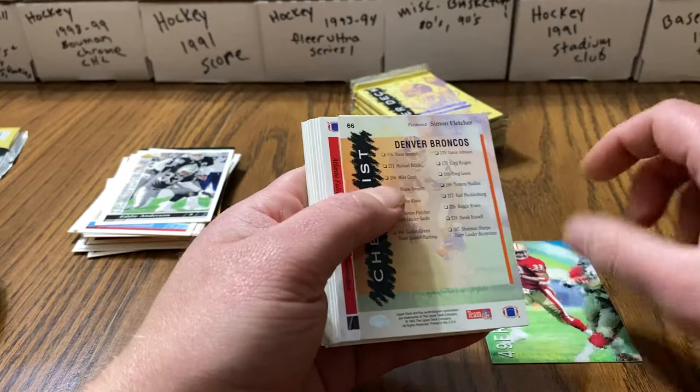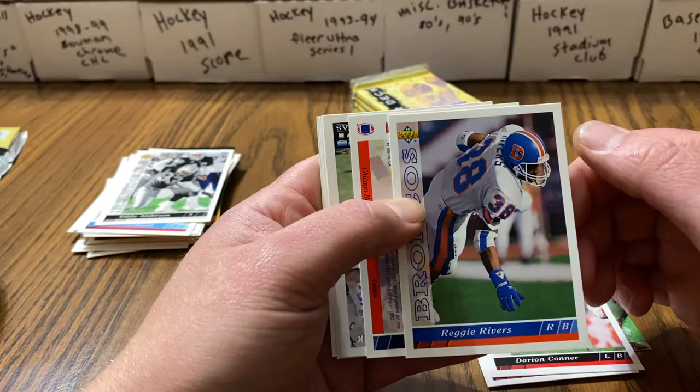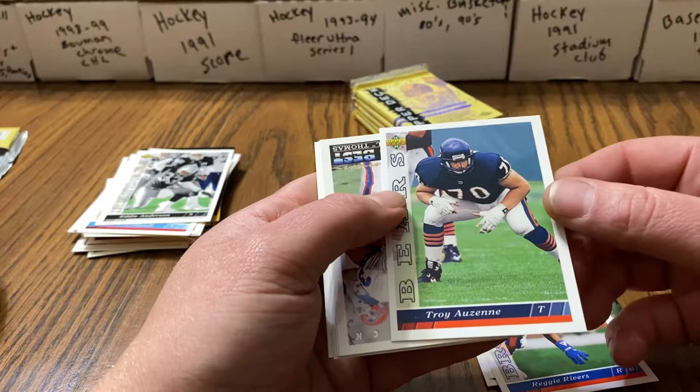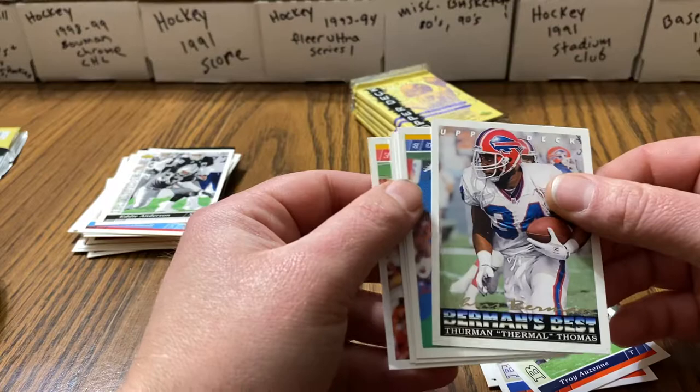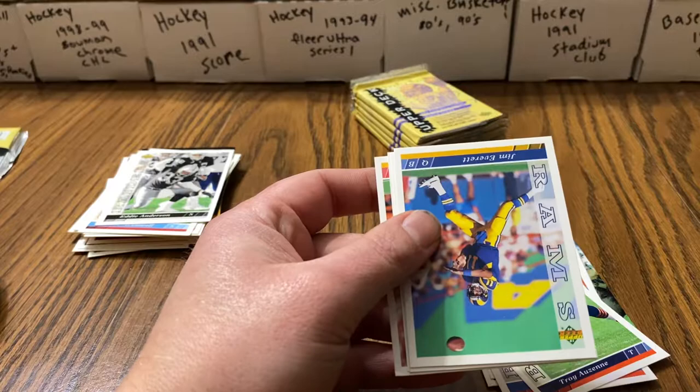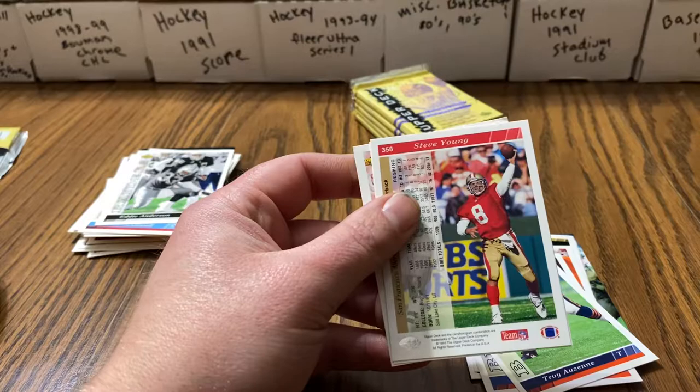Ricky Watters, Simon Fletcher, Pierce Holt, Darion Conner, Reggie Rivers. I mean, you guys see, we don't have any paper loss issues whatsoever. I don't know if you can see that with my thumb, but there's a Thurman Thomas. Berman's Best. That's sweet. And a Jim Everett. No paper loss. Super clean. And, wow, this is hit central. Look at that. Steve Young.